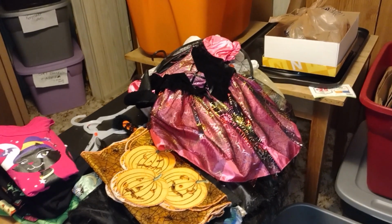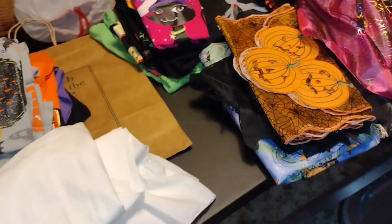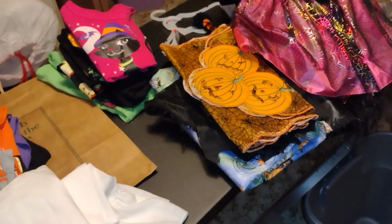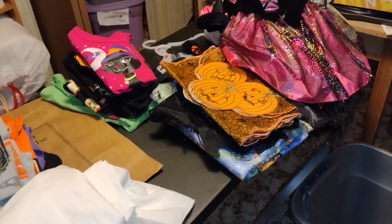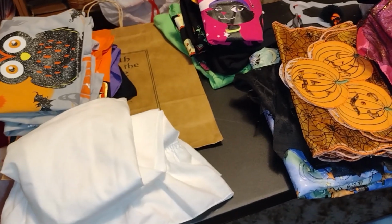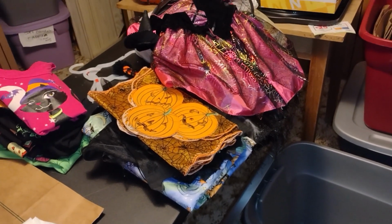It's kind of hard to tell because some of the things I did already take and put upstairs, so I won't really know for sure until I'm putting everything away how many bins I'm really going to need going forward with my fall and Halloween things. But when I put them away, I want to put the Halloween things separate from the fall stuff. I want to label my bins, and I also want to put the things that I use every year in a separate bin from the things that we just use sometimes.